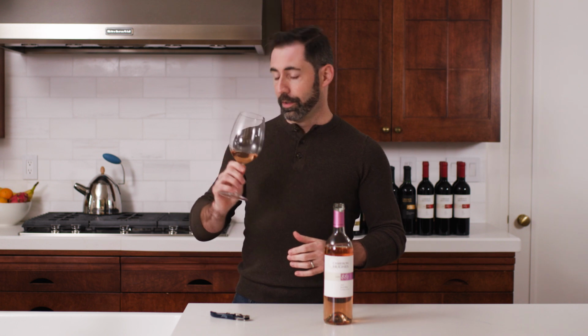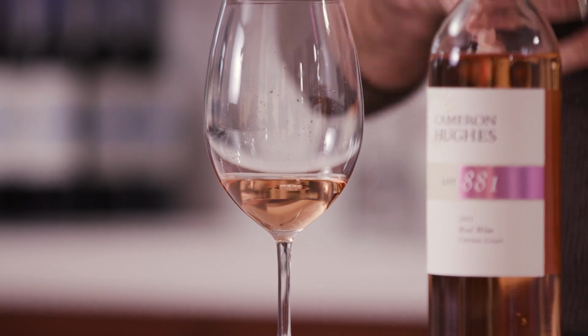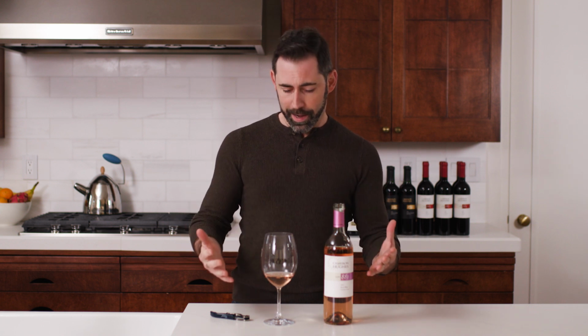Let's see what we have on the nose. Ooh, that is really pretty. So, to me, the first thing I get is a little bit of watermelon. I get a little backbone of citrus, a little touch of lime, a little lemon here. I'm also getting a nice balance of strawberries. There's great red fruit here, pink grapefruit. There's a lot of complexity, and I really like that.